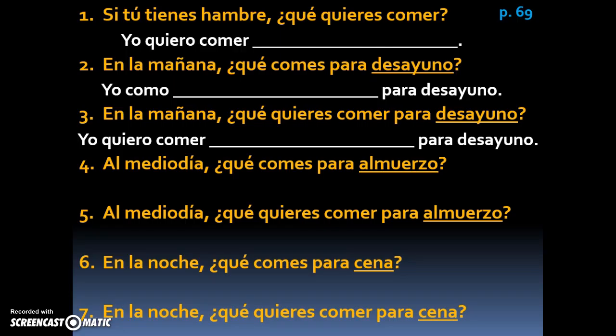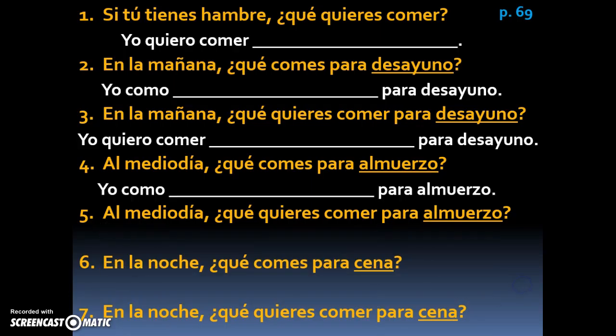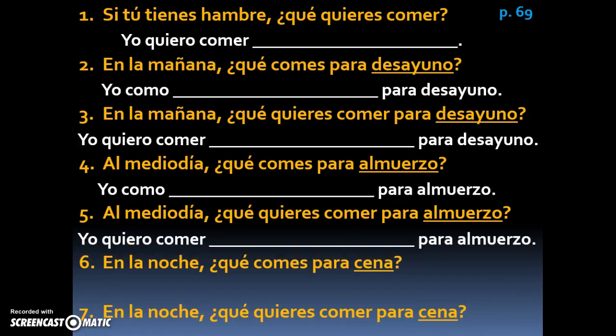Number 4 and 5, again, al mediodía, at noon, ¿qué comes para almuerzo? Yo como, if you eat at school, your answer would be yo como pollo or el pollo para almuerzo. So almuerzo means lunch, the noun, not to eat lunch, just what do you eat for lunch? So yo como pollo or el pollo para almuerzo. But what do you want to eat? Okay, if you didn't have to eat the school food, what would you eat? So yo quiero comer un beefsteak para almuerzo. I would eat a steak for lunch.